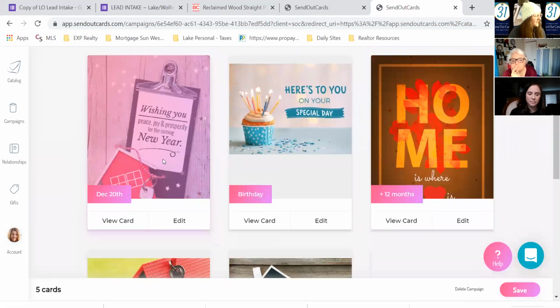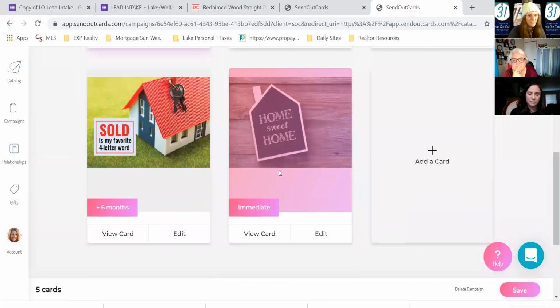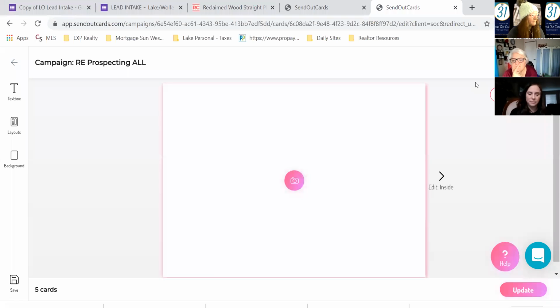So the very first thing that I'm going to do is I want to look at what is the card that they're saying is going to go out immediately. And this is the immediate card. I can go in here and I can either view it and just kind of get an idea of what it looks like, but I'm going to just go straight to edit. And I'm going to go right up here and I'm going to edit the card.